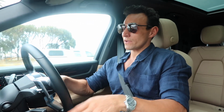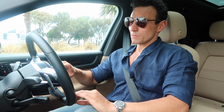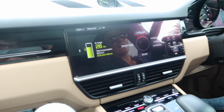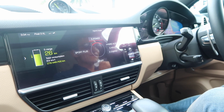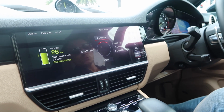And I just think some of the hybrids, unless you've got the technology like we're in today, that doesn't just use this little bit of electric power, I think they're going to be in a bit of trouble, to be honest with you. As soon as you get to the upper echelon of hybrids, it's just something else. So what we've got here, we're straight into e-power. And if I click this little hybrid button, I'll show you on this nice little dial here. E-range right now is 26 kilometers. That goes up to 45 kilometers, I think, on a full charge. If you're going to plug it in, it takes about 8.5 hours overnight if you're just using your regular wall socket and charger.